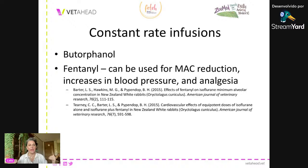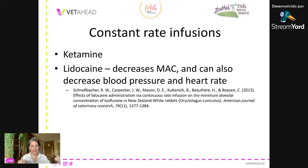Next slide. So again, we not only want to reduce the MAC of gas, of isoflurane. The MAC is what percentage of iso you need to have for anesthesia, right? So you want to reduce that level. We can also fight the decrease in blood pressure, like lidocaine will do. Lidocaine is also great. Next slide.